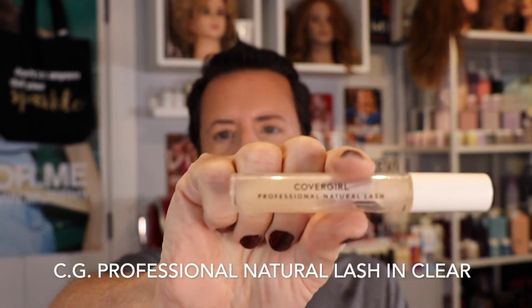Now for the brows, I used to spend like $25 on an eyebrow gel, but you know what? I discovered this from Covergirl. It's very inexpensive and to me it's the same thing. So let me just use my mirror again.